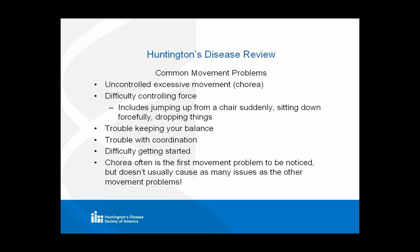Next, people with Huntington's disease have trouble keeping their balance in sitting and standing. Once they lose their balance, they also have difficulty regaining it. Where you or I might just put out a hand to steady ourselves, people with Huntington's disease are often unable to make this quick decision and movement to prevent falls.